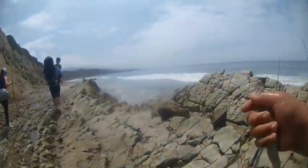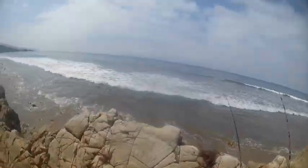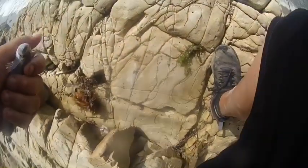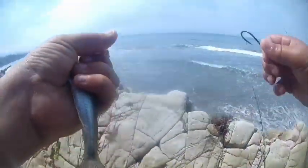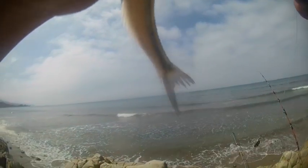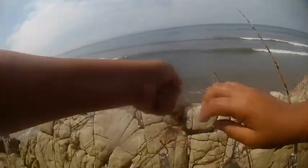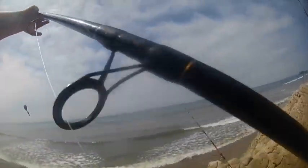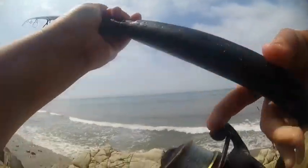Looks like an anchovy. It's a jack snout. Took it right in the butt. Alright, we're gonna cast this buddy out. See what we can catch with this guy.